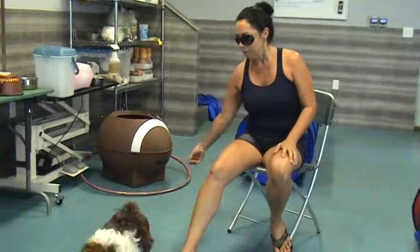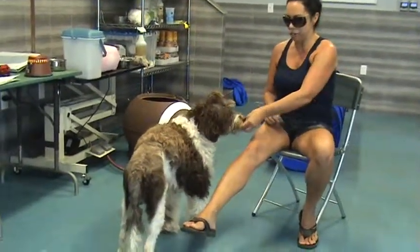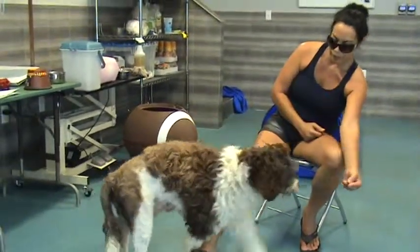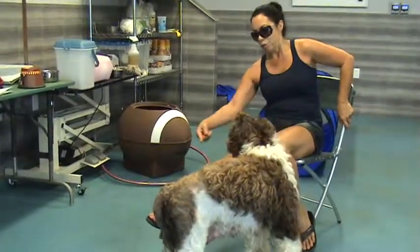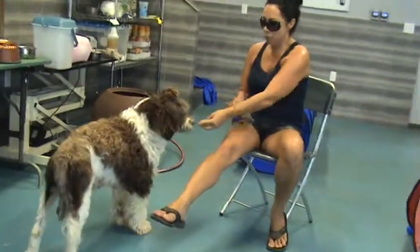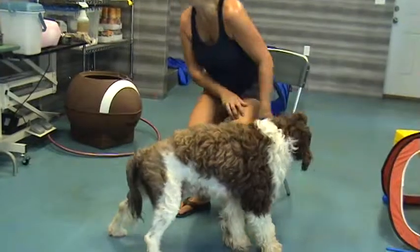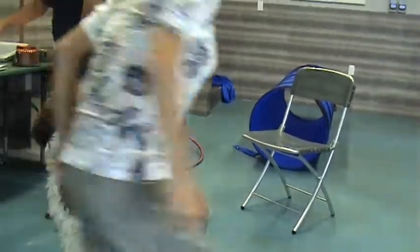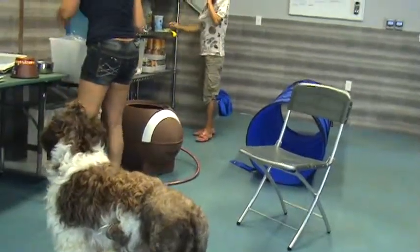Come here. Up, let's go. So getting them to jump on command and just going over. Jump. Come on. Jump. Ready? Little walk step. Jump. Come on, Frisco. Jump. Yes. Good job. That was a step, but it's guiding her to do this. Again, we're just warming them up.